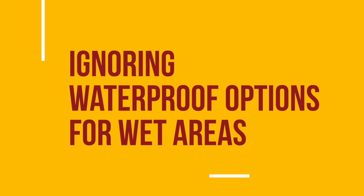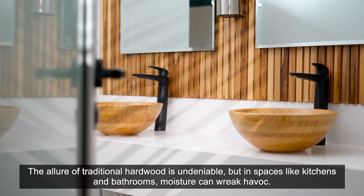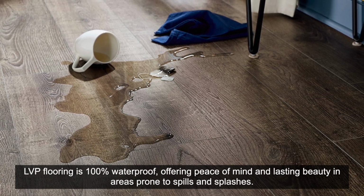2. Ignoring waterproof options for wet areas. The allure of traditional hardwood is undeniable, but in spaces like kitchens and bathrooms, moisture can wreak havoc. LVP flooring is 100% waterproof, offering peace of mind and lasting beauty in areas prone to spills and splashes.